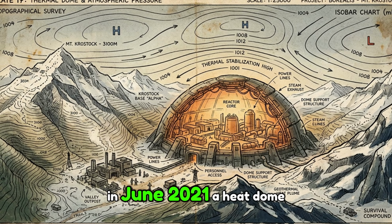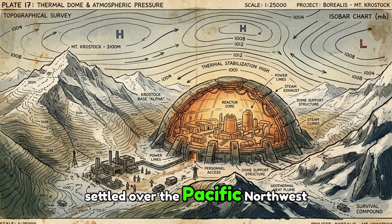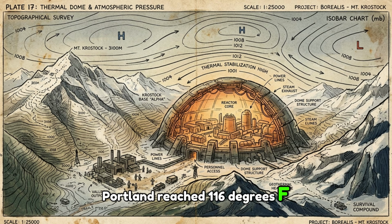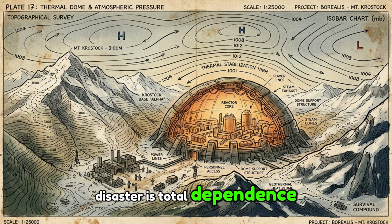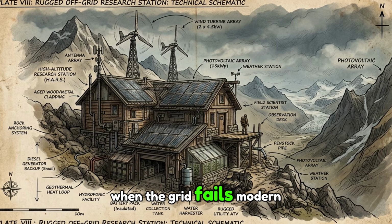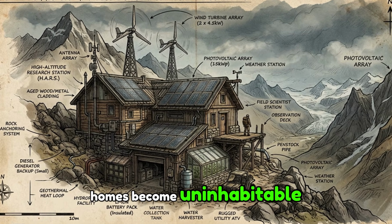In June 2021, a heat dome settled over the Pacific Northwest. Portland reached 116 degrees F. More than 1,400 people died. The common factor in each disaster is total dependence on centralized infrastructure. When the grid fails, modern homes become uninhabitable.